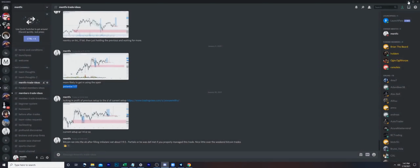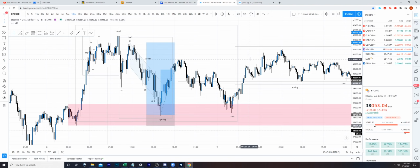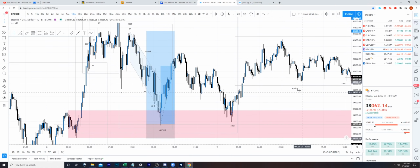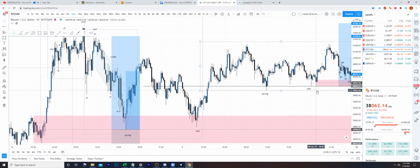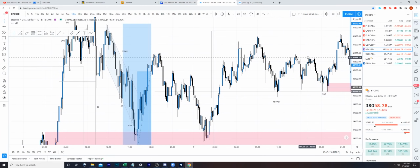You can see, let's actually get rid of that Discord. You can see the time on that. It's not really important. Again, it was sent before, but that's not what's important right now. Let's talk about the actual charts. So we get this spring occur, and we get this test of it, right? So again, this is that accumulation we're viewing right there.